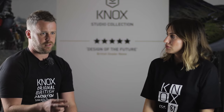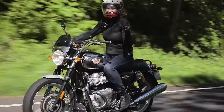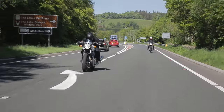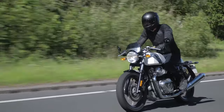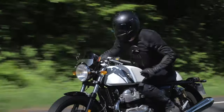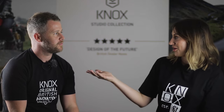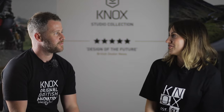100%. And actually, out of the two bikes, the Interceptor and the Continental GT 650, I way prefer the Continental 650's riding position. I feel way more at home on it, and I just think it's a much more engaging ride for me personally, depending on what I'm used to. I absolutely love it. I think I'm more familiar with the bars and the style of the Interceptor. But looks wise, I would pick the Continental every time.